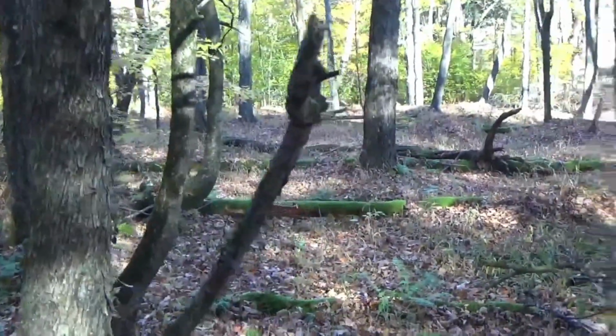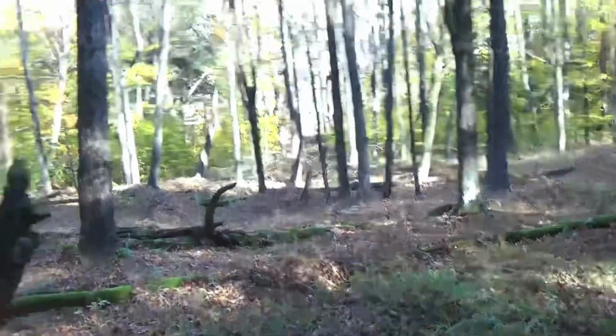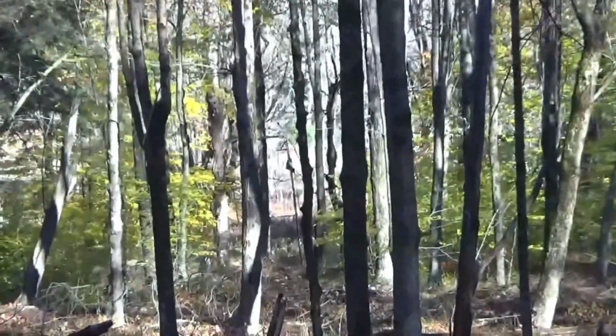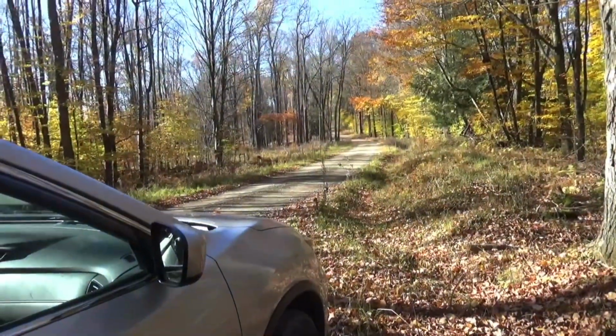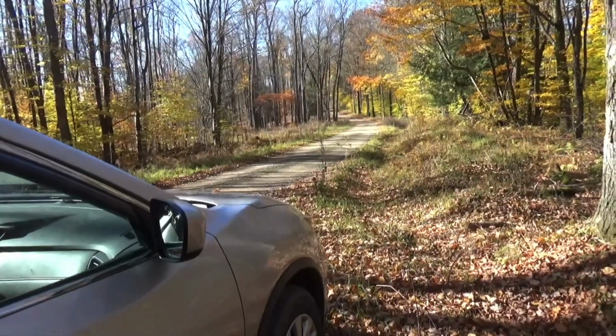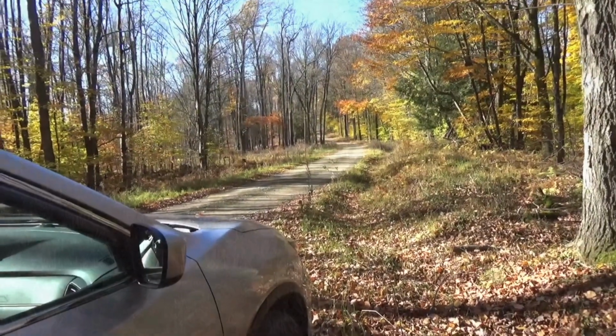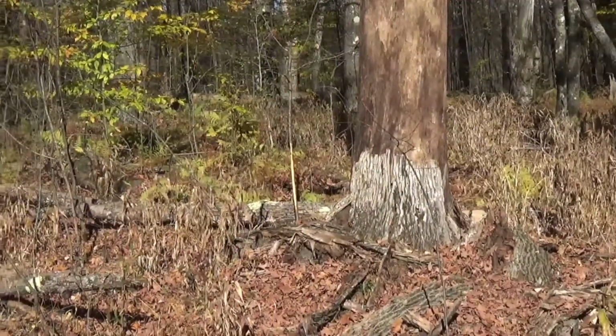And it's all maple trees. Primarily maple tree. There's a ladder stand right there. 11 o'clock. Just got up to the car. I was gonna set my bow down, and a doe just ran across the road at my next scouting spot.